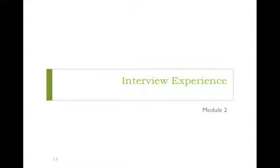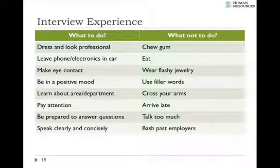Module 2 now, the interview experience. So here are some things to do and what not to do during an interview. And what you're trying to avoid are negative snap judgments or perceptions. You want the interviewers to evaluate you and focus on your skills and qualifications as they relate to the position.